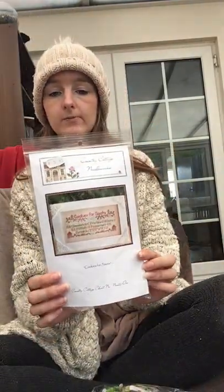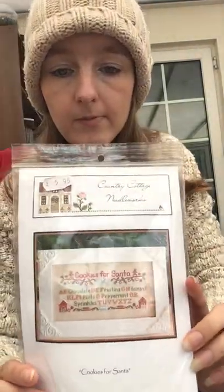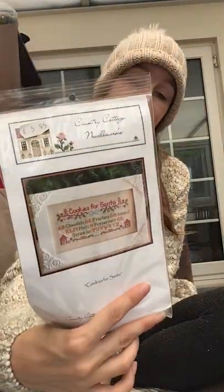And then I plan to start this week. And it is Country Cottage Needleworks. I got it for like half price. Cookies for Santa, and then it goes A, B, chocolate, D, E, frosting, G, H, icing, J, K, L, M, nuts, Q, peppermint. I know. Yeah, staying up, just not worth it.